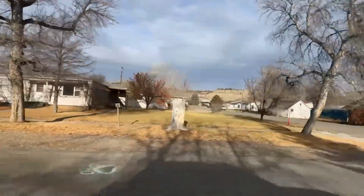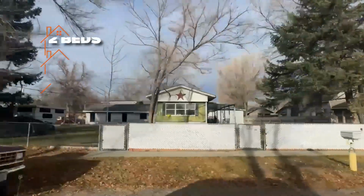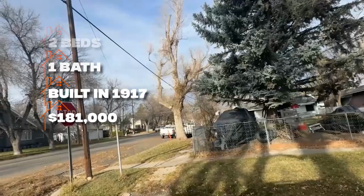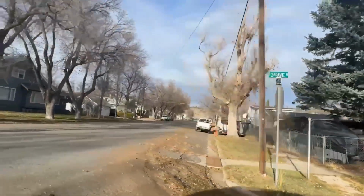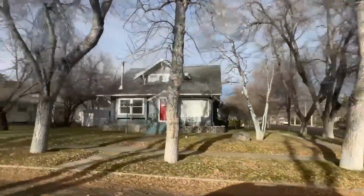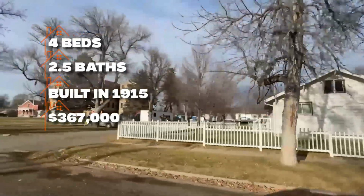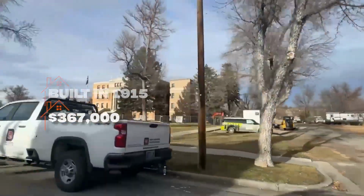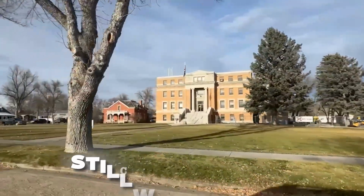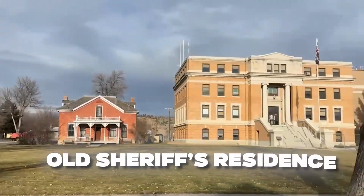So as an example, this little bungalow with the blue gable is a 2-bed, 1-bath home that was built in 1917. It has an assessed value of $181,000. This is called the Norton First Edition. And this home that you see here, for example, is a 4-bed, 2.5-bath that was built in 1915, has an assessed value of $367,000. Now, this is the Stillwater County Courthouse. It was started in 1919 and occupied in 1921. And next to it is the old sheriff's residence.